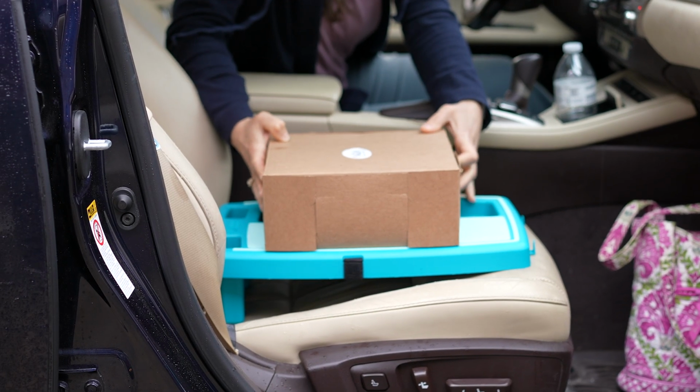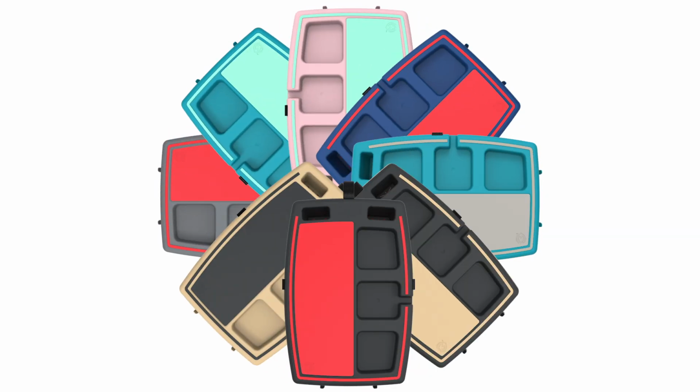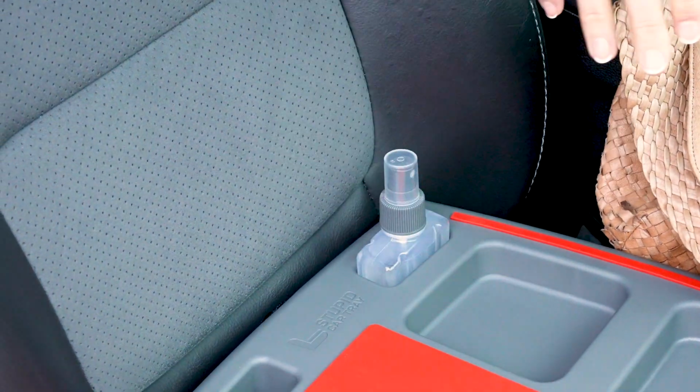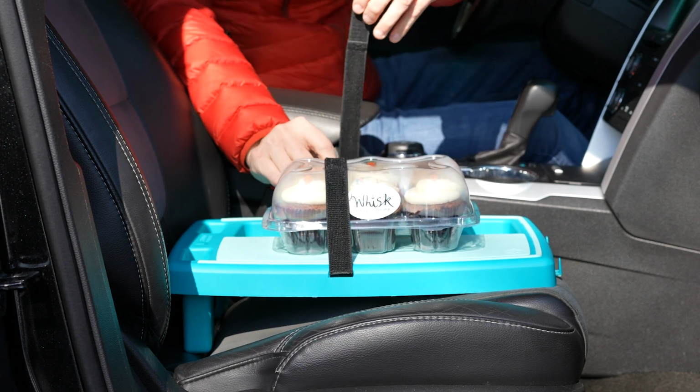I mean, the fun part too, for kids and adults alike, is that it comes in so many assorted colors, which is a lot of fun. The useful practicality of it as well. There's a hand sanitizer. There's a strap as well that goes across if you want to strap something in to make sure it doesn't slide off the anti-skid mat.